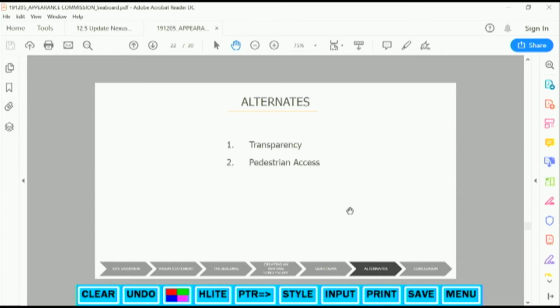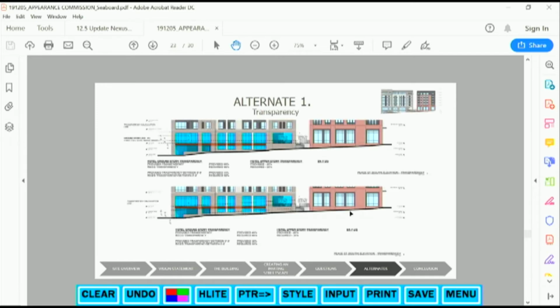We're looking for 2 alternates, transparency and pedestrian access. We have 2 diagrams here. Originally, we were looking at the UDO based off the ground story of transparency calculations, and we determined that the ground story was the first floor, the first full story above grade. Correspondence 2 days ago, we added another diagram to show that calculation from the street sidewalk.